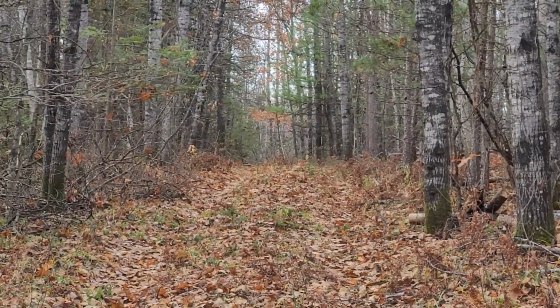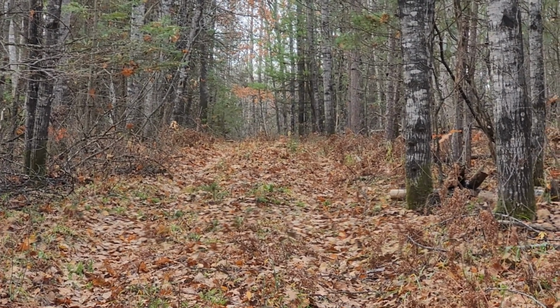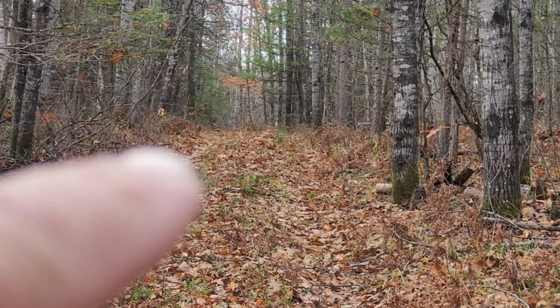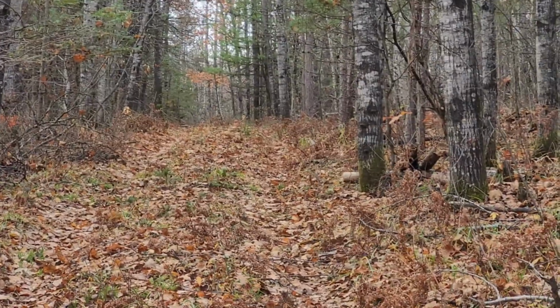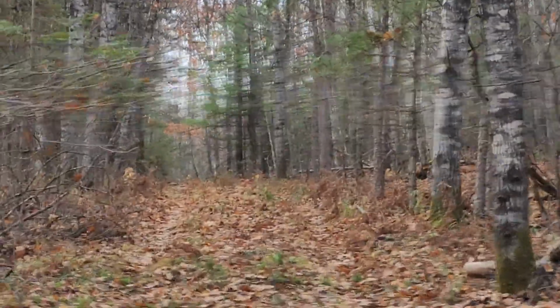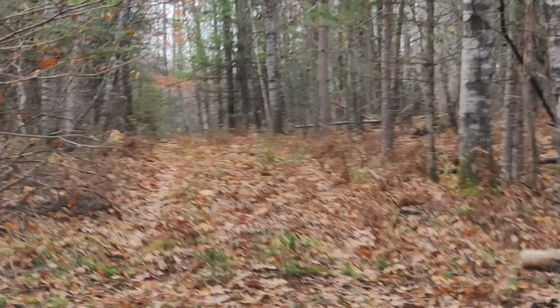But since this morning, somebody cut the tree branch that was kind of blocking this thing and literally drove all the way back in here. So I'm gonna see how far they went. Otherwise, it's all for nothing. If they're just gonna be driving in and out.